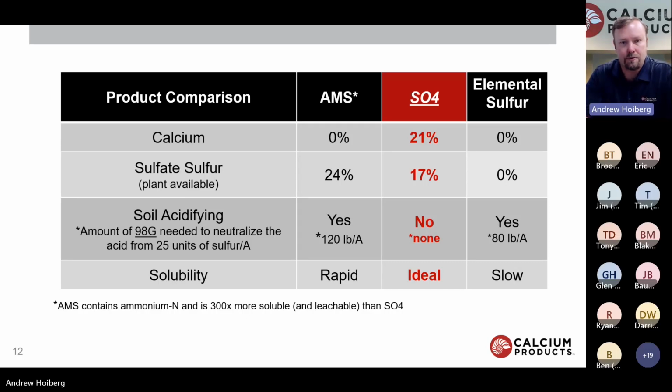There are different microbes in the soil that have to oxidize that elemental form to sulfate in order for it to be available for the crops to take up. That is an acidifying process. So as the elemental gets converted to sulfate, it releases hydrogen into the soil and creates acidification. The real answer is a little bit more complicated than that, but that's a very basic explanation of it.